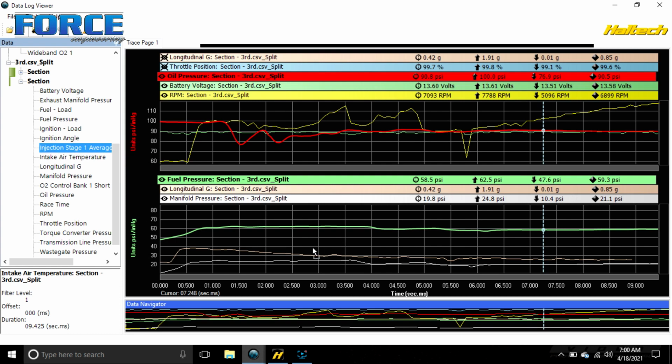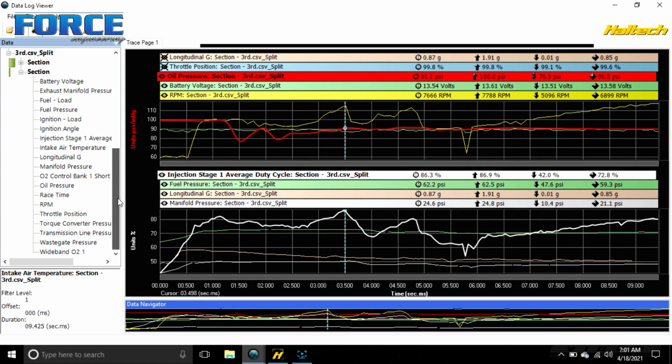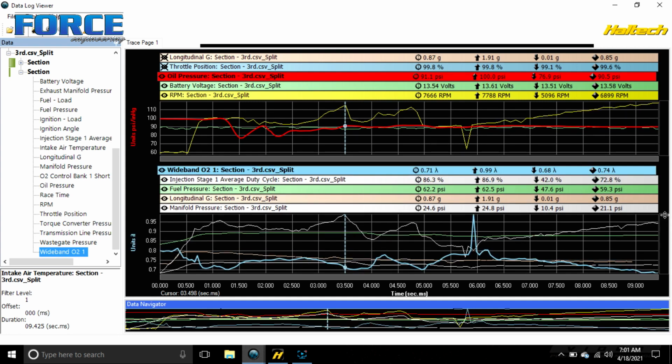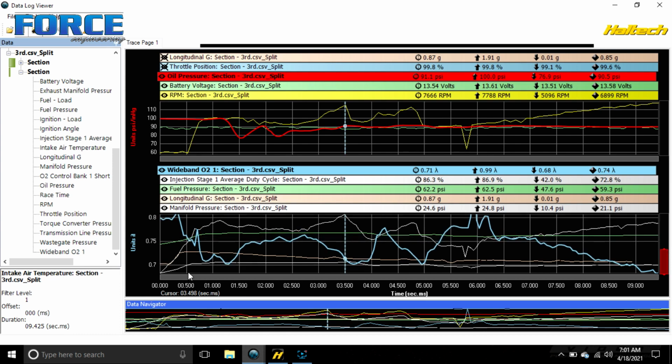We're 80, where it was too rich there. Again, I'll put the wideband up here so you can kind of correlate that. But let's make that look a little bit more crazy. So you see it's pretty rich right off the hit. Yeah, 0.7 there, and then in the middle it's 0.75, which is again what I'm targeting. And as RPM comes up, the VE falls drastically. It's all the way down to 0.7 again.